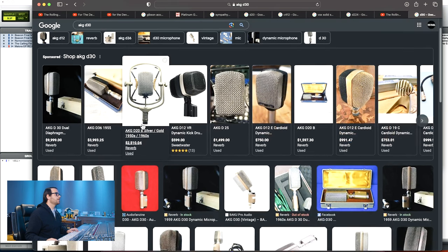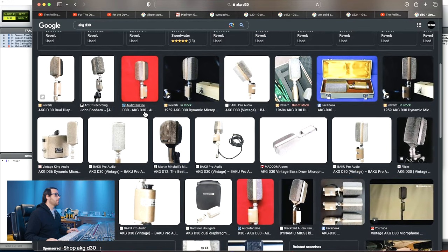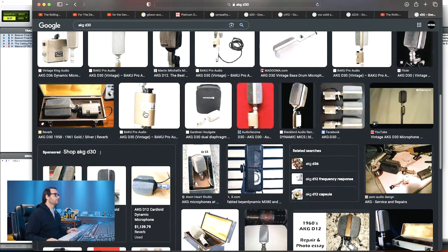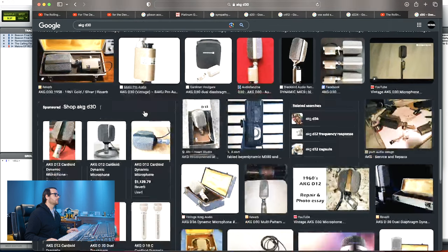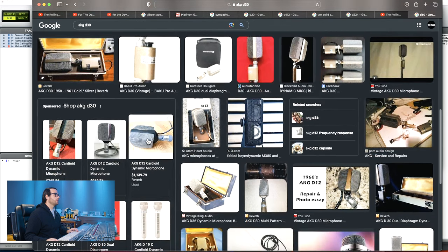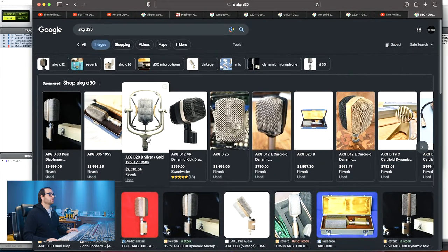And I know that they made some of those AKG microphones that could be multi-pattern. I don't know if it was the D30. But it was probably something along those lines that was a multi-pattern AKG large diaphragm condenser or large diaphragm dynamic microphone. And what's interesting about those microphones is a lot of people think of these as kick drum style microphones, but they were actually originally intended for vocal microphones.